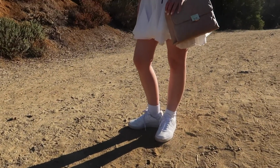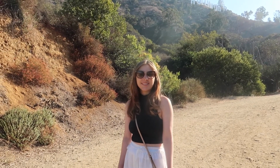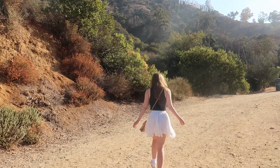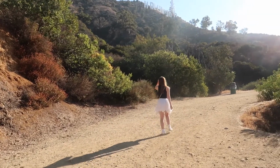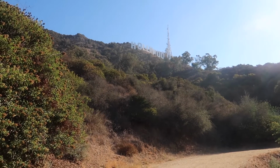Right now it's a little glary, so the pictures aren't quite as good as they would be at a later time in the day or a little earlier in the day. But it's still a really great view, and it's the closest I believe you can get without fully hiking all the way up to the Hollywood sign. So this is a great place to take Instagram pictures. You can hike up a little farther and get a little closer to the Hollywood sign to get some good pictures as well. This is a super Instagrammable place to go.